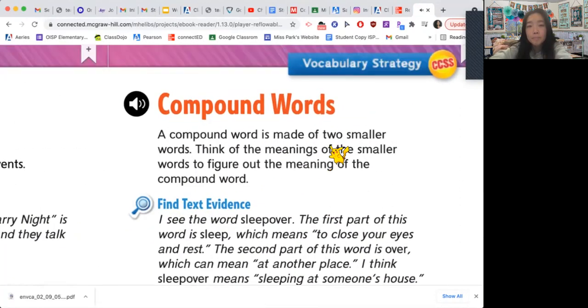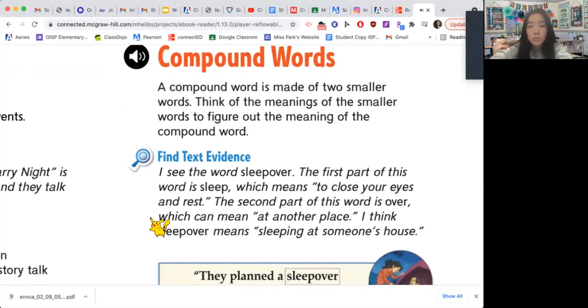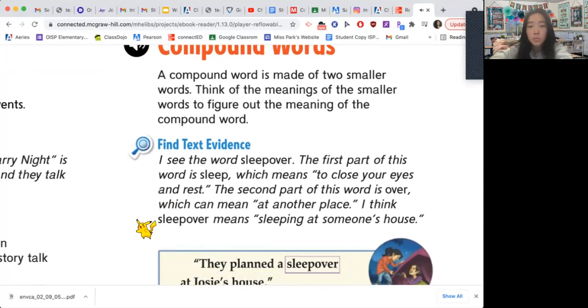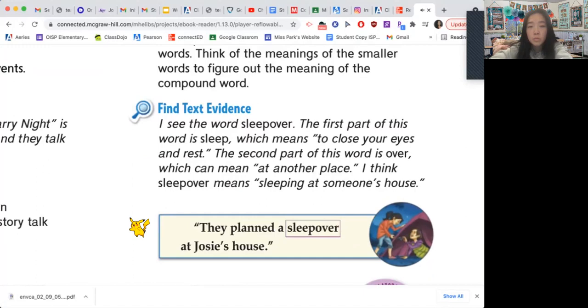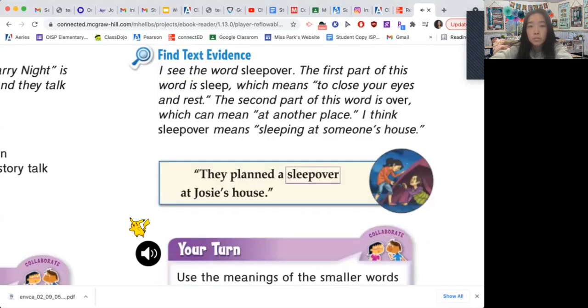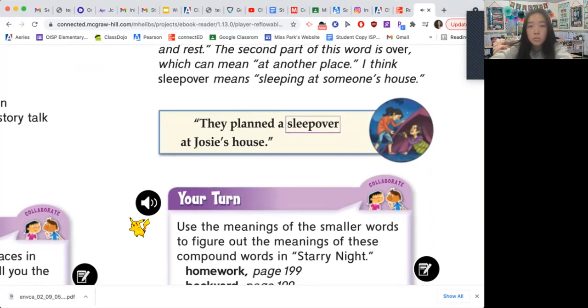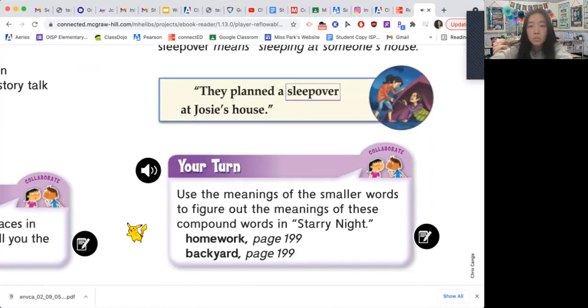Compound words. A compound word is made of 2 smaller words. Think of the meanings of the smaller words to figure out the meaning of the compound word. Find text evidence. I see the word sleepover. The first part of this word is sleep, which means to close your eyes and rest. The second part of this word is over, which can mean at another place. I think sleepover means sleeping at someone's house. They plan to sleep over at Josie's house.